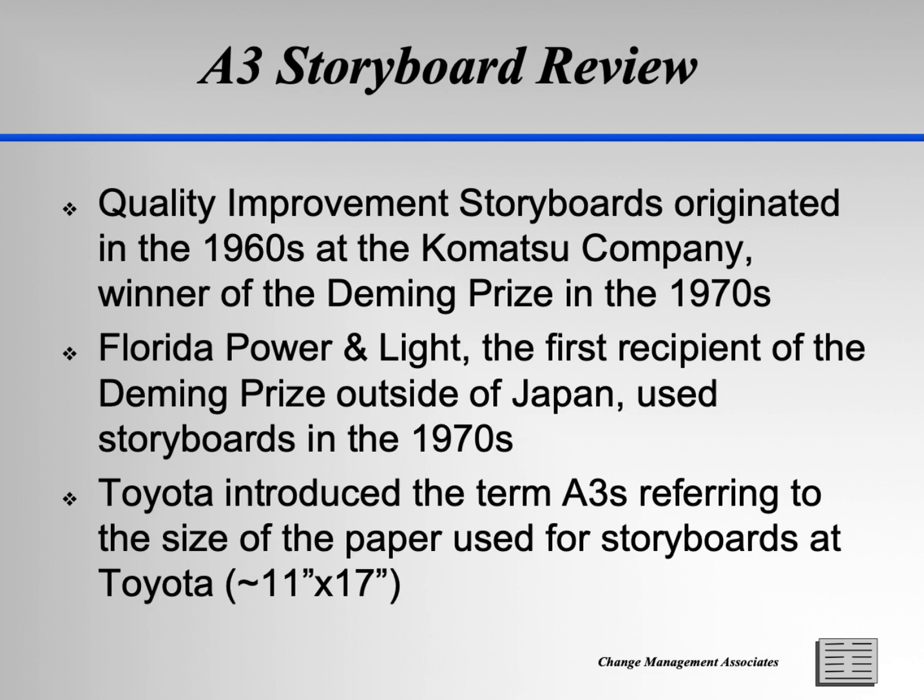Based on what colleagues who have worked at Toyota in the past have told me, the A3 size paper was the largest sheet that could be printed on a copier at that time. As I will repeat later, it is not about the size of the paper, but rather the process of creating the storyboard.